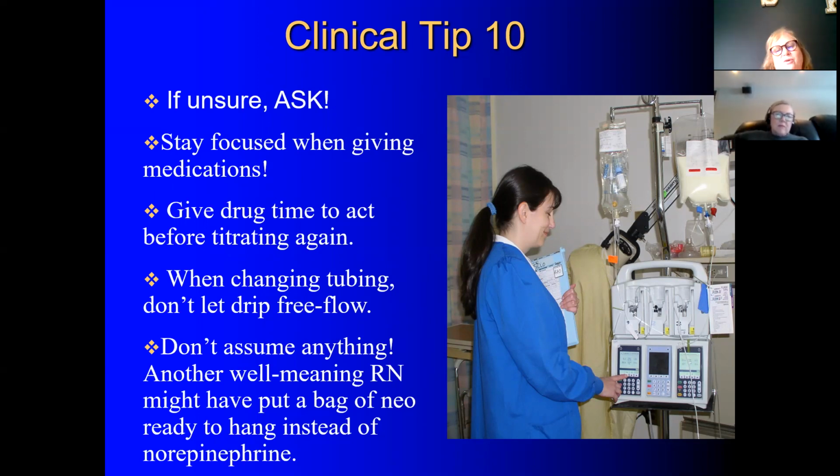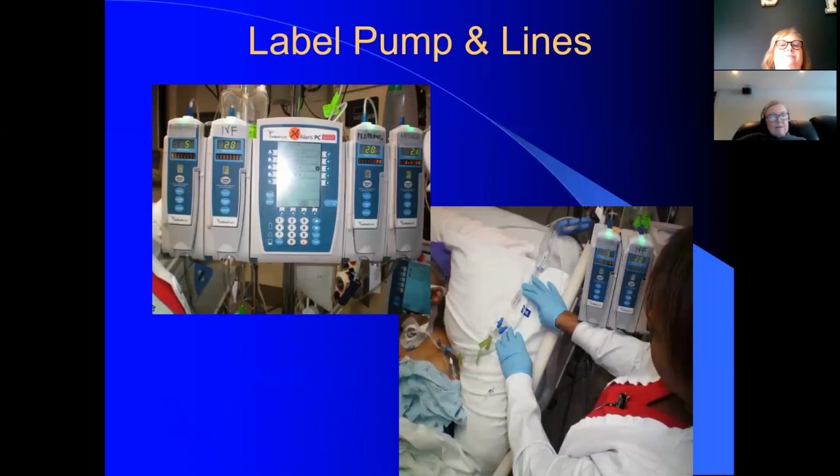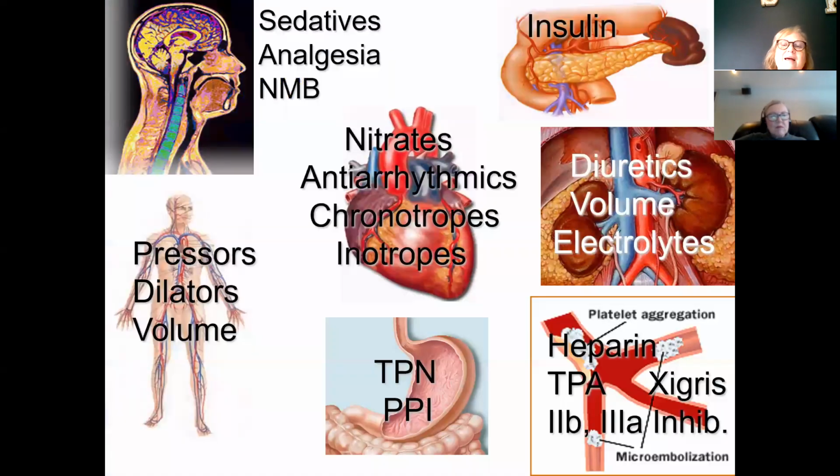This is a good example. Another nurse may have put a bag of neosynephrine ready to hang, but instead what you want is norepinephrine. So you're not going to take anything for granted. We talked about this at the beginning. Label your pumps and your lines. Know the classes of your drugs and know the target organs, so where they are having their effect.